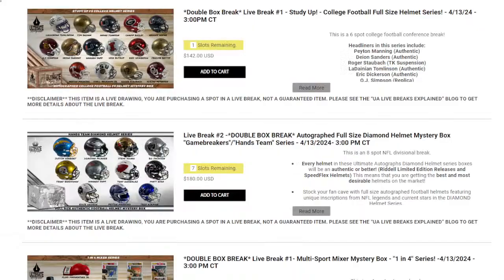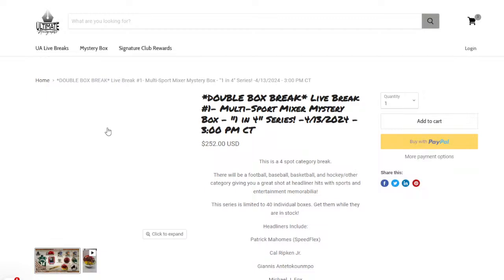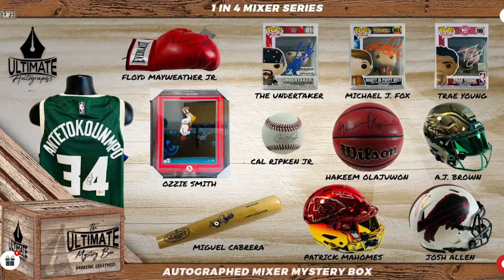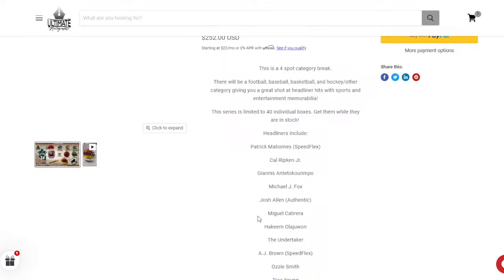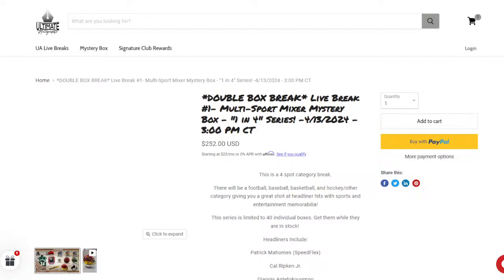Four to go in this 1-in-4. It's always going to be 1-in-4, ladies and gentlemen, because it's a 1-in-4 break. You have a 1-in-4 shot at winning one of these last three remaining headliners, like Miguel Cabrera on the Louisville Slugger bat, Hakeem Olajuwon on the Wilson basketball, and if you do get that basketball slot, you've got a chance at hitting not only Hakeem Olajuwon, but you've got the Glove himself, Gary Payton, on a basketball sitting in the secondary hits. So 11 boxes left, three headliners. That means we're going to have 8 hidden gems coming out in the and more section. Don't know what those hidden gems are. The way we find out is by you guys getting to the break page, picking out a box, and we find out all together what those hidden gems are.